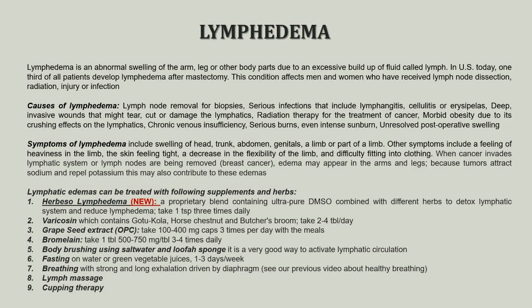Also, body brushing using salt water and a loofah sponge works really well. It's a very good way to activate your lymphatic circulation in general. Fasting on water or green vegetable juices is also great. 1 to 3 days per week, for example, or fasting works really well.